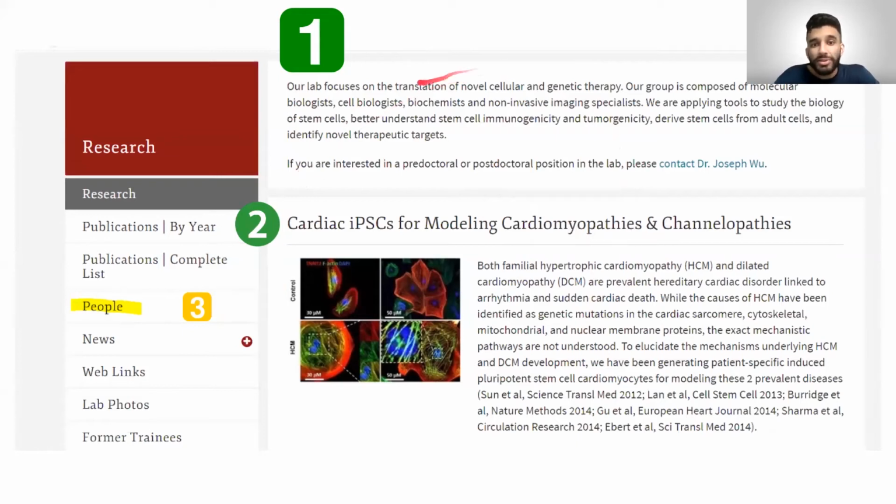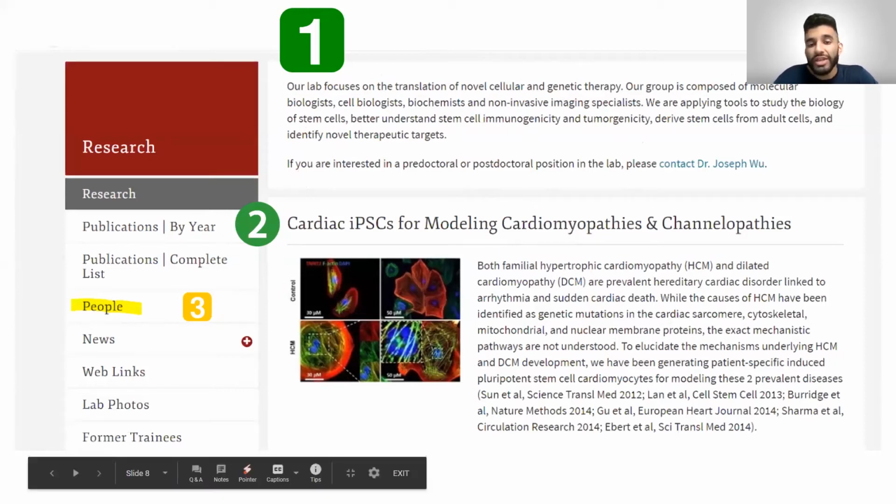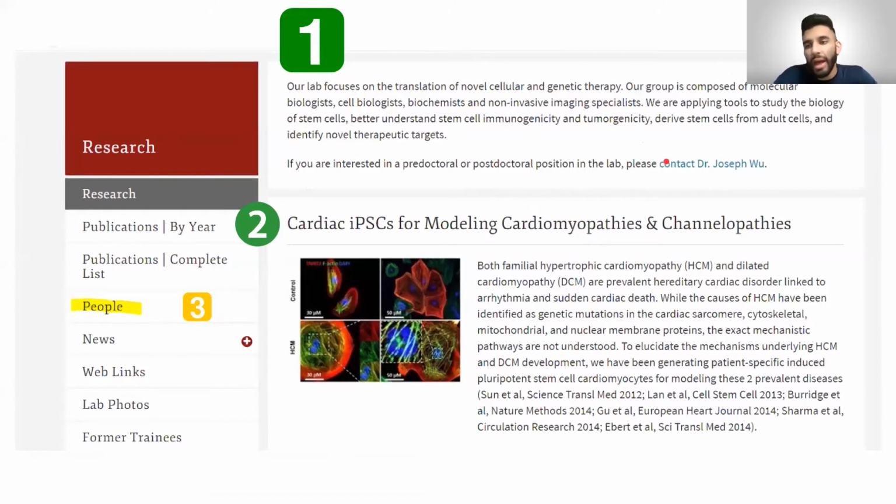So firstly, the most important is, well, look at what a lab does, right? Maybe this lab didn't work on something that I was interested in. So they have a lab summary, and this is very well organized. Not all lab websites will be this well organized, but this one is. So they say right here that they work with gene therapy. They work with all kinds of biologists, cell biologists, biochemists, imaging specialists. So there's a lot of interesting roles in this lab already.